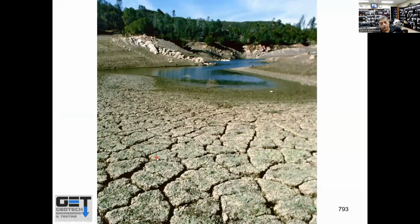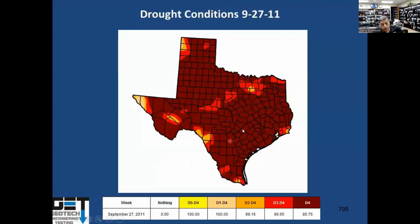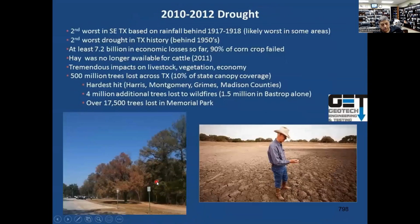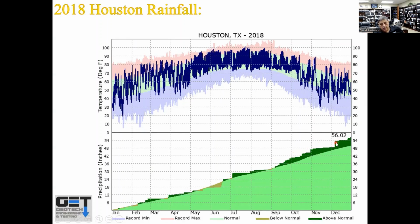The drought causes a lot of problems. We had a lot of drought in 2011. The whole Houston, Texas was in major drought, extreme drought. Lake Houston had hardly any water. Lake Travis, no water. The whole area was like a desert. This is 2011. We had 24 inches of rain. Then in 2018, we had 56 inches.